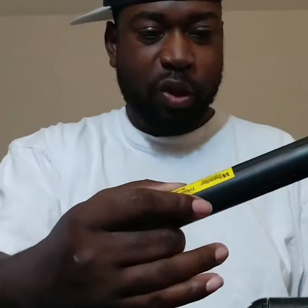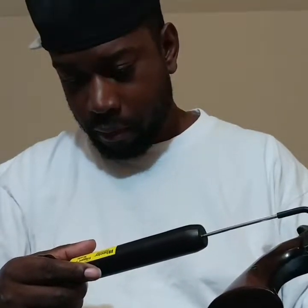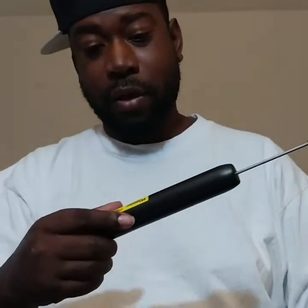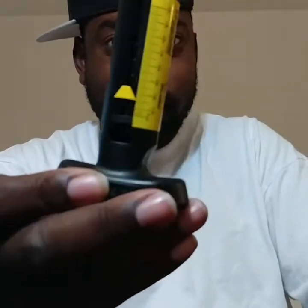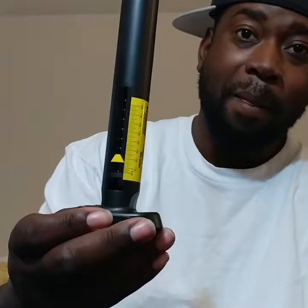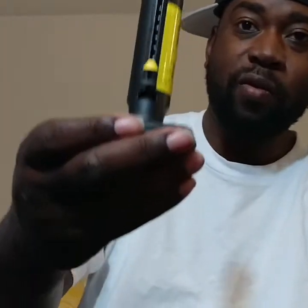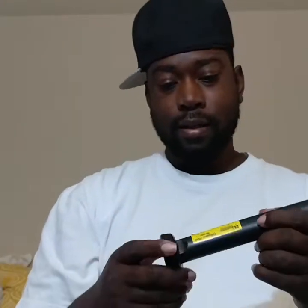If that's not the sweetest trigger I have ever tested in my life, single or double. That's crazy. I'm sorry, my mind's blown. Can you see that? That's a 1.5 pound trigger pull. The first one was 1.7. This one was 1.5. I think you guys can see that. That's crazy. That's amazing.